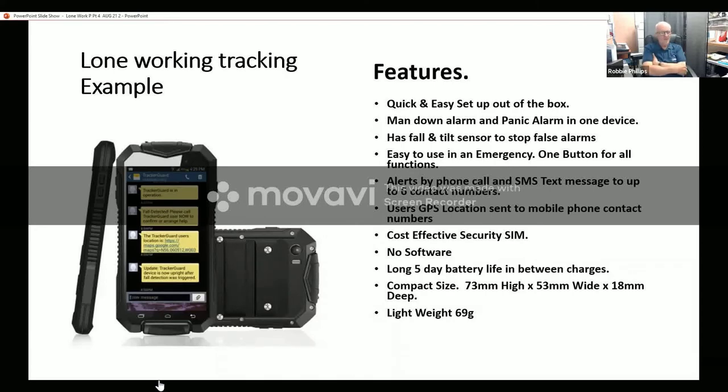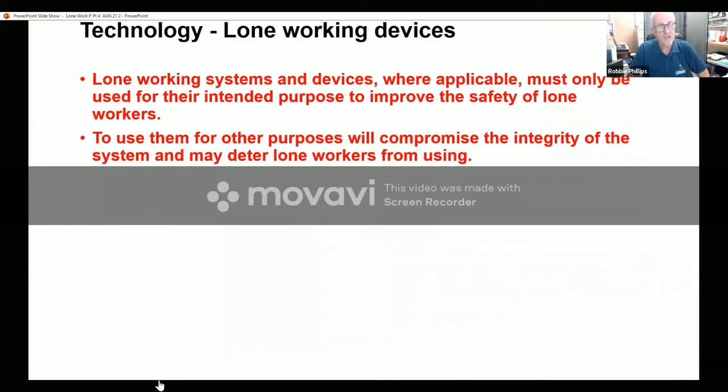Now, I just picked this up. I think it was something like £80-odd. Can you afford not to be without it? Or a similar one, sorry.